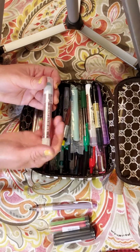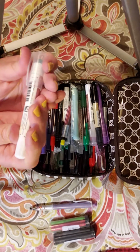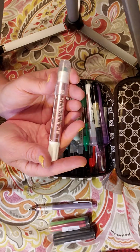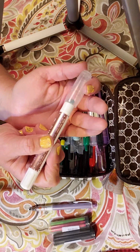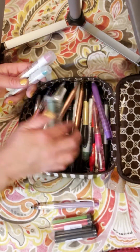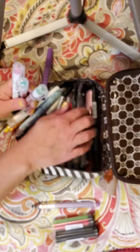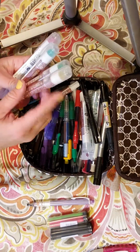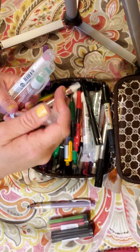And then I keep one of these planner glue pens. I think these are Prima too. Yeah, Prima Marketing Ink. And I got these off of Amazon, but they also carry these at Hobby Lobby. This glue adhesive is nice. I love it. Works very well. That one was blue, pink. I got all the colors. Green. And they have clear. I think in yellow too. Yeah, here's the yellow one. But they work well.